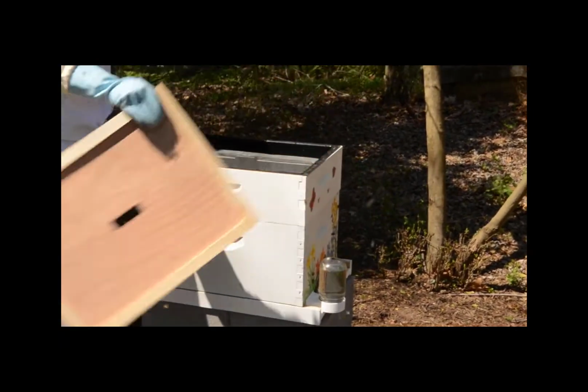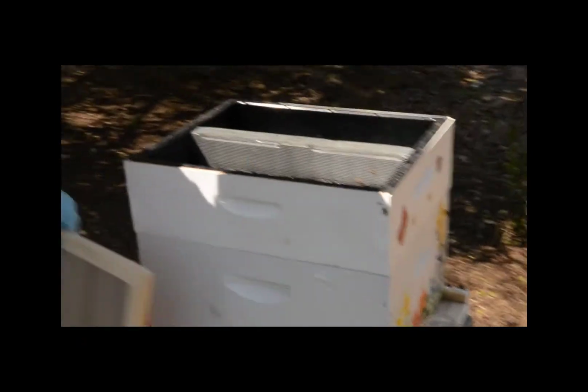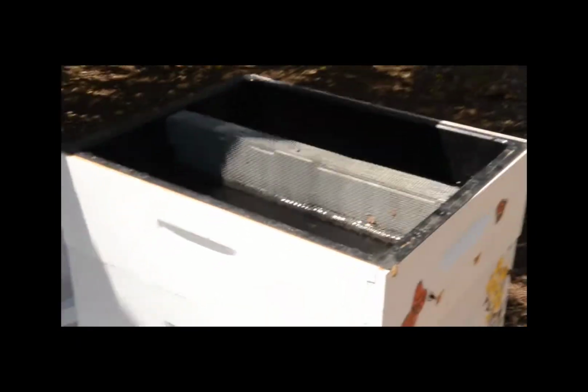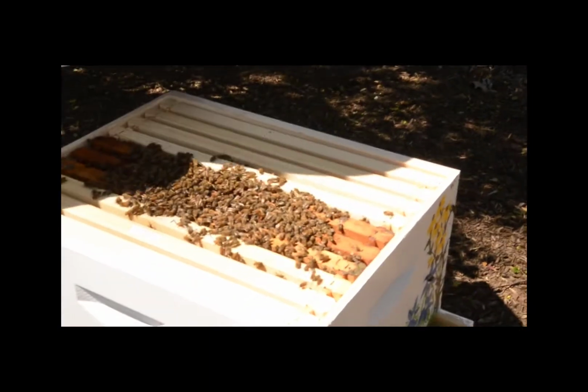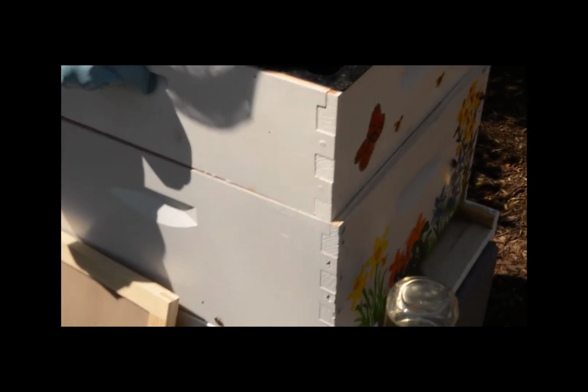Well, the good news is there are no dead bees in here. Good. Yay! Let's see if I can get a little closer and see. Okay, there's still plenty of juice, but that's fine. Remember, they're probably also finding stuff, too. And there are your bees. Oh, my goodness. Look at all my bees. Yep, all your bees.